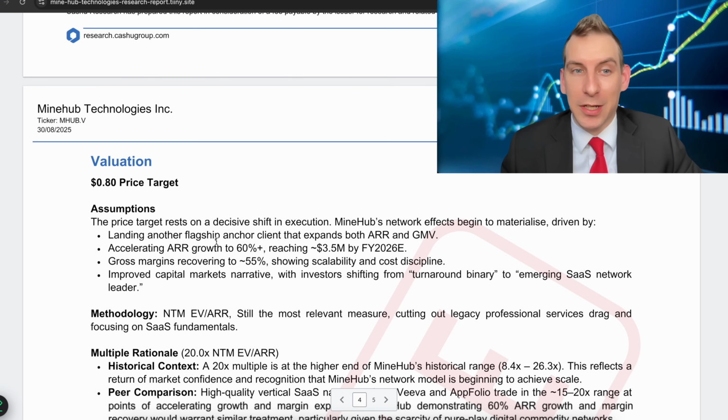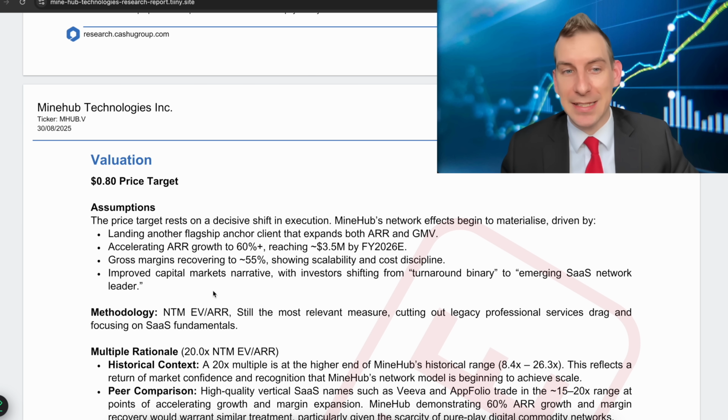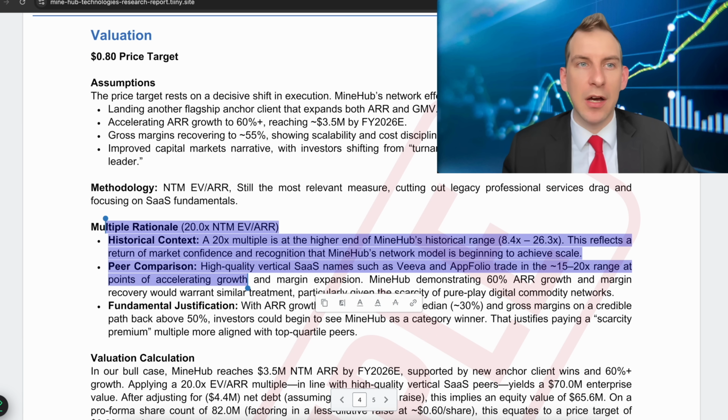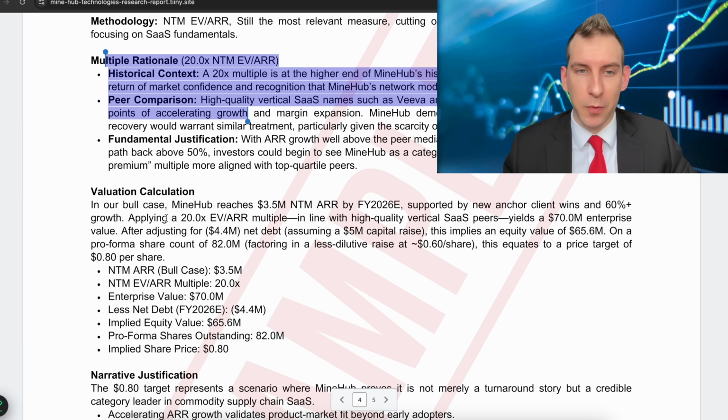Encapsulating all of this, guys, I think it is a fairly good valuation, putting an 80-cent price target on the company, because the assumptions are basically landing another flagship Encore client, accelerating ARR growth to 60%, reaching 3.5 million for full year 2026, and gross margin recovery to 55%, showing scalability and cost discipline, and an improved capital market narrative with investors shifting from turnaround binary to emerging SaaS network leader. I think it could be substantially higher. They do talk about reasonable multiples on the company, but this is done really intelligently by whoever is running this article, and I highly recommend taking a deeper look at the bull case here.